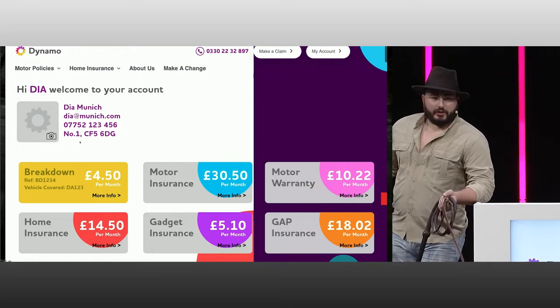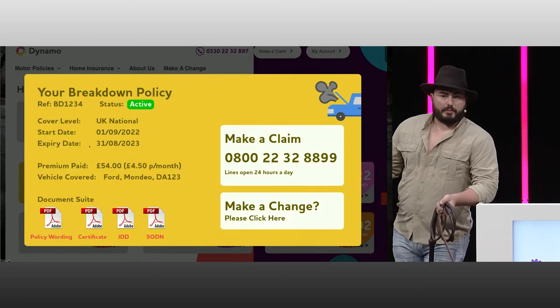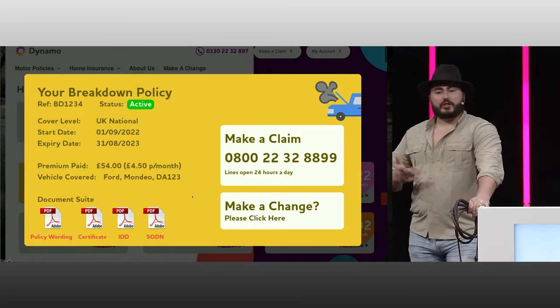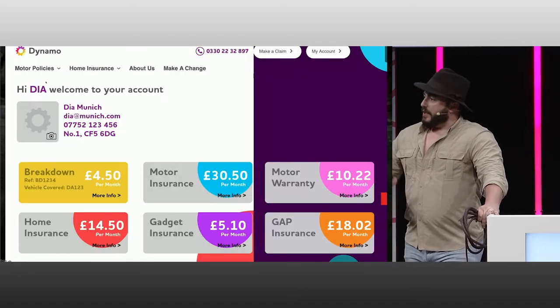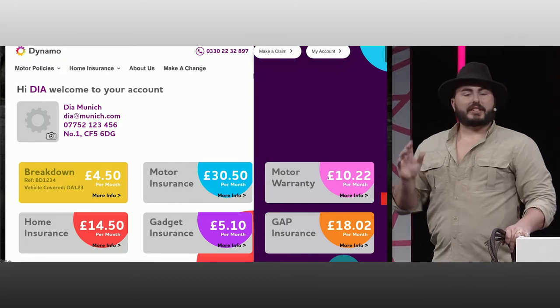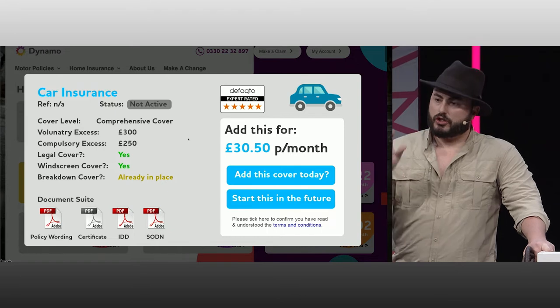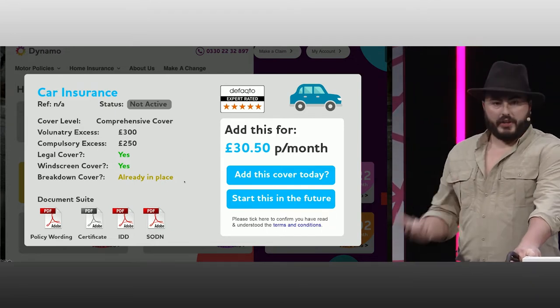Now, it's a traditional platform whereby the user then can click on the products they've got, and they're provided with a summary. So this user here has breakdown insurance. There's a good summary there of the cover that's available. They can make a claim, and they can do all of this. But as you can probably see, there are products they haven't purchased that are already coming up with prices. And that's because our system is using the stored information that we have to quote for that individual.